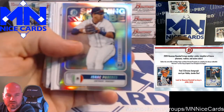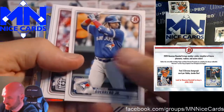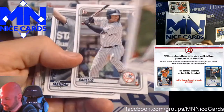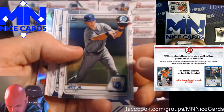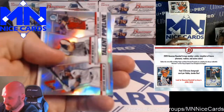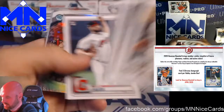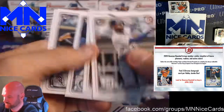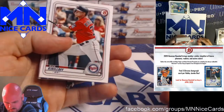Paredes refractor. Let's get this focused here. Base, Will Wilson, Austin Beck, AJ Puck. There's a Witt. Trammell, Pardina, Carter Kieboom, Joe Adell, Jesus Sanchez.